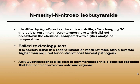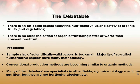They've found other species of this in other trees in other parts of the world. These are natural fungi in our environment, and they'll kill rats. Okay, there we go. AgriQuest suspended its plan to commercialize this biological pesticide that had been approved as safe and organic. And we, in 2009, were no longer getting supplies. We didn't know why. Now we know.